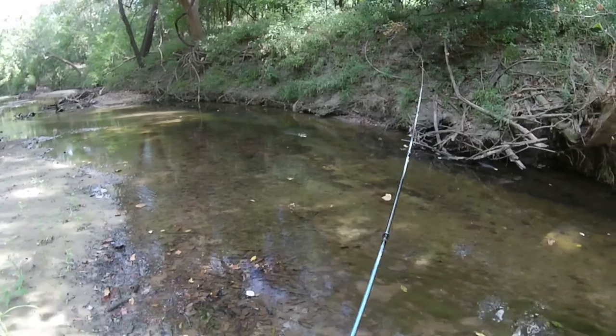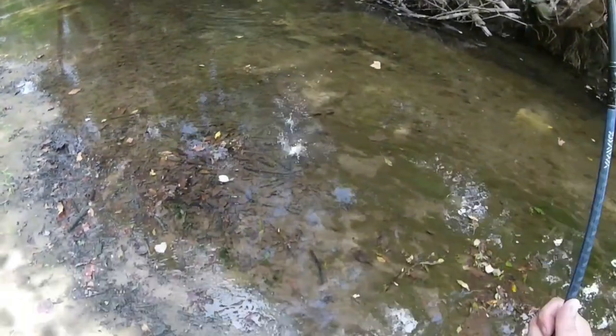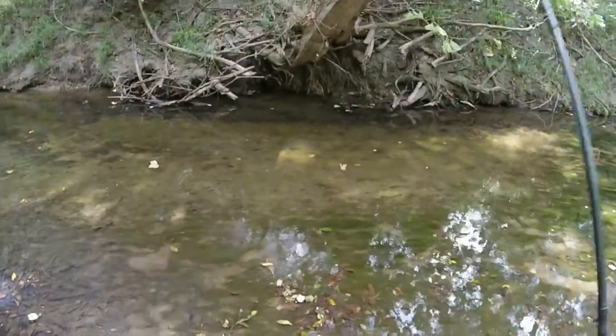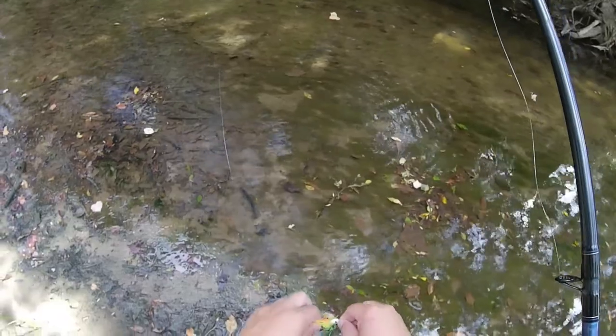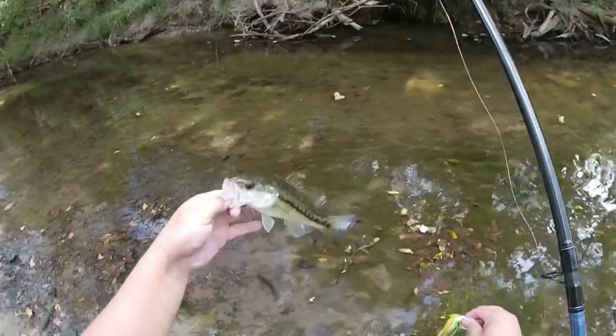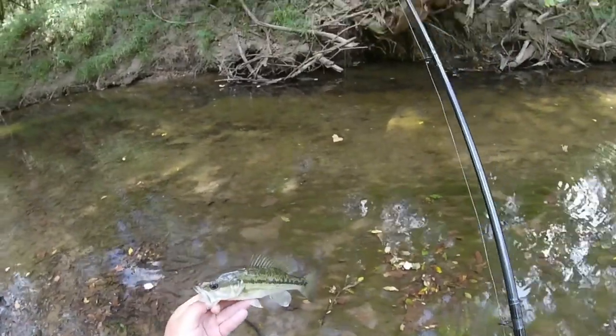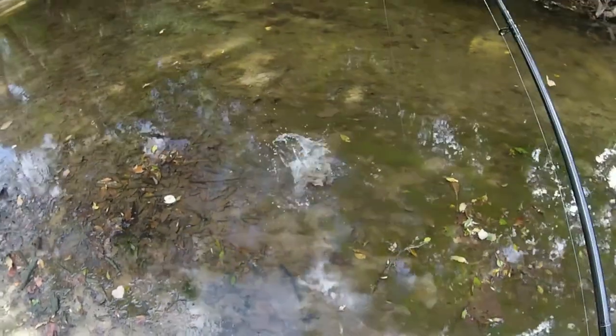Oh, I got one. Little bitty sucker. Yeah. Finally hooked one of them little bitty beady ones. Shoot ya. Little bitty old thing. Alright, little buddy.